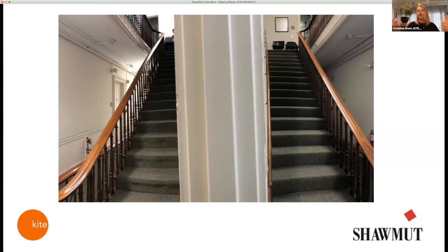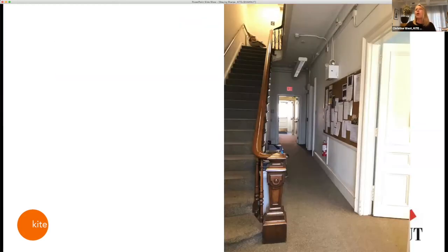And there actually ended up with a lot of dead ends and ways that you couldn't actually get from one side to the other. And that's a little more normal view, so you can see how that works. So to get up to the second floor on the other side required actually going back all the way up and then back down. It's a little ridiculous.